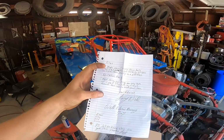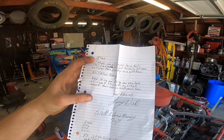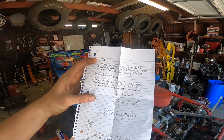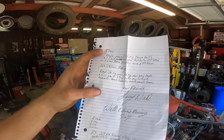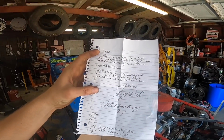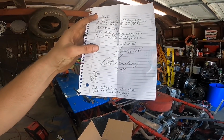Ryan, hope you all enjoy these hats that I made for you and your Hillbilly Pit Crew, and wear them proudly as a gift from Well & Sons Racing. Keep doing your thing your way. All is good. Stay safe, my friend. Hammer down. Hope to meet you soon. Well & Sons Racing. Let me know when you get this.